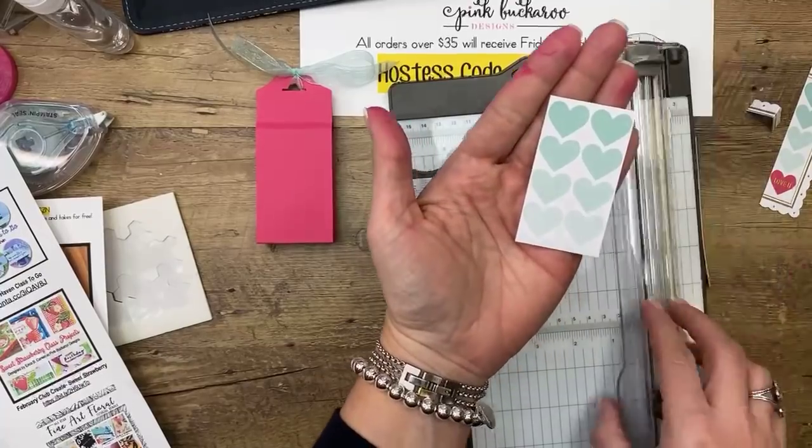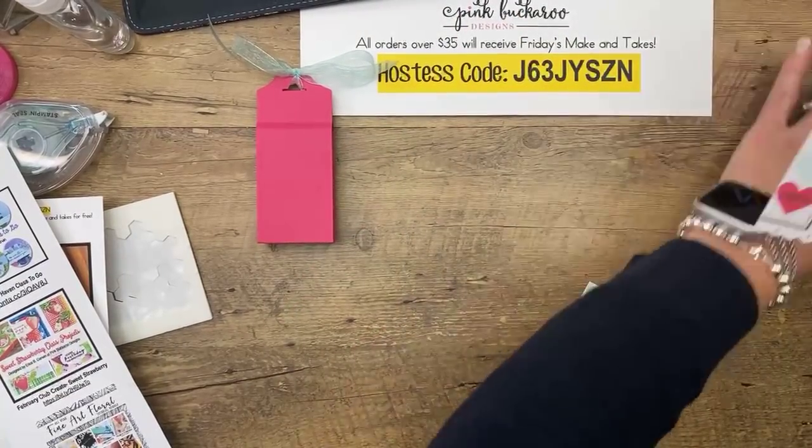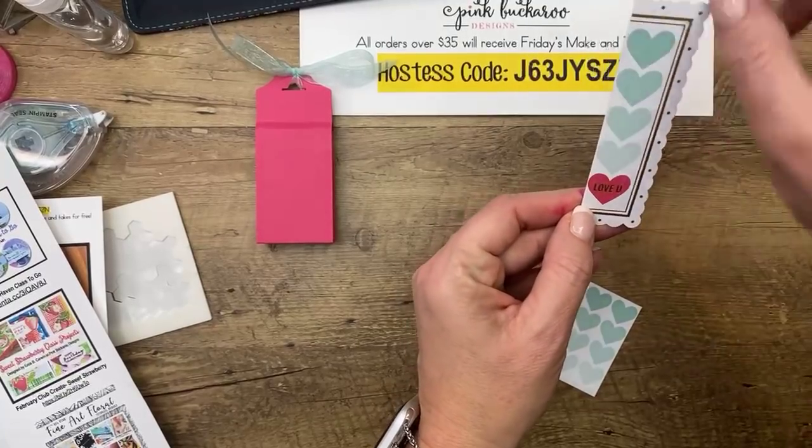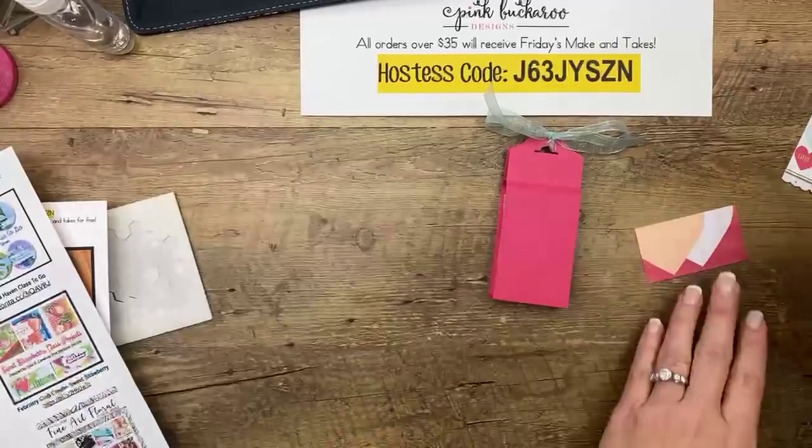So now we have just this little piece like that. And save that. I don't know what for, but you could even just cut it and that could be like a little tag. That's really cute. All right, so we're gonna put this on the front.